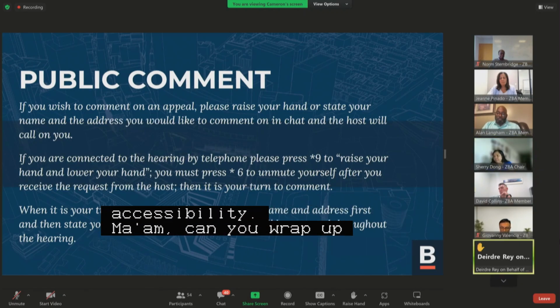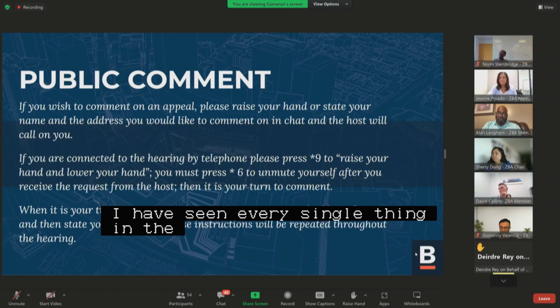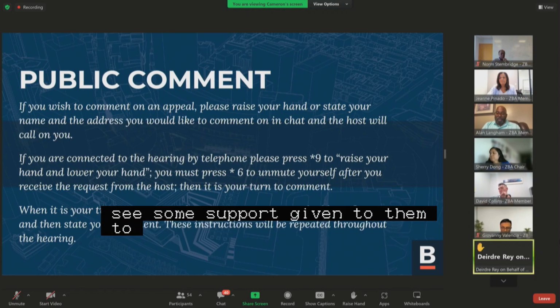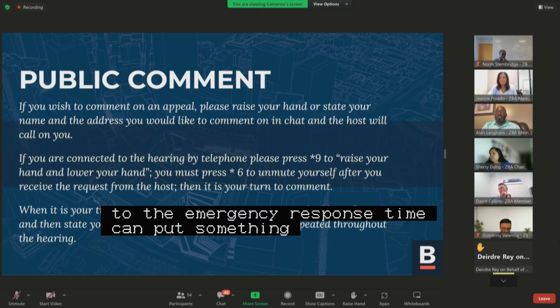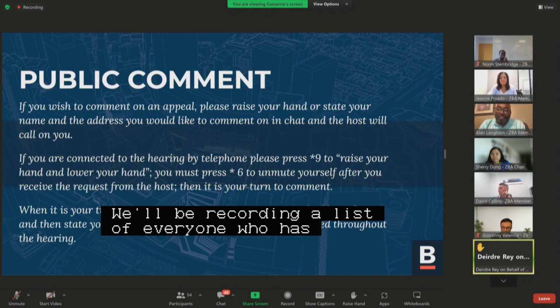I have written comment. I have seen every single thing in front of the board approved today. I would like to see some thought given to the emergency response time, because if something was to happen, there will be a recording of this, and everyone who has approved everything would be accountable. We request this be denied.